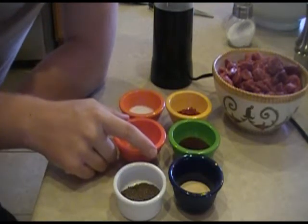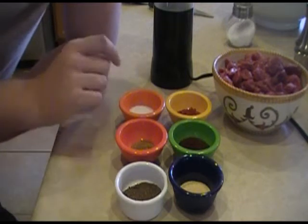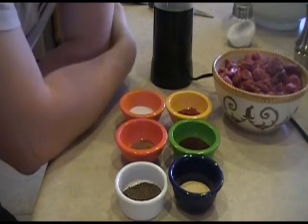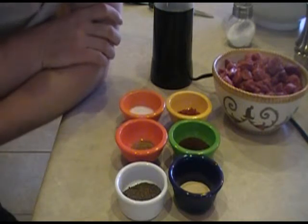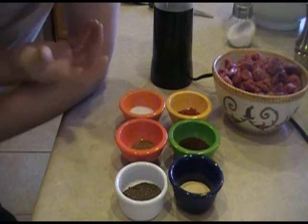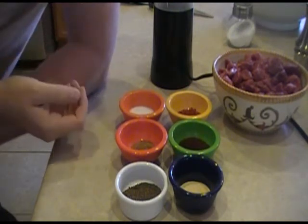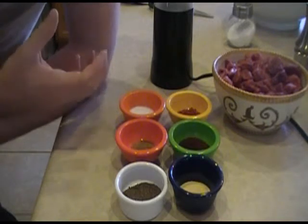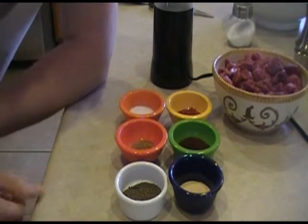This is fresh ground cumin, and this is fresh ground black pepper. You can buy cumin seeds and black peppercorns just about anywhere. They're relatively inexpensive for the volume you get, and when you fresh grind them, you get a lot more flavor out of them. The smells from this are quite potent, and so it makes a much bigger bang in your chili if you use these. Now I'll talk about cumin.